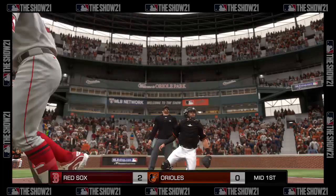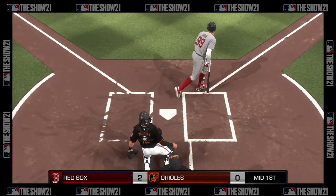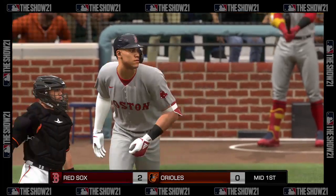But the Red Sox strike for 2 on the 2-run homer. Bottom of the first coming up. It's now 2-0 Boston.